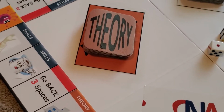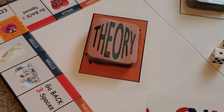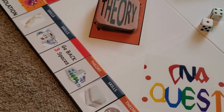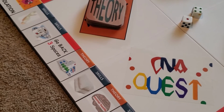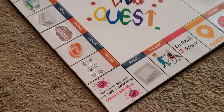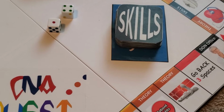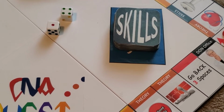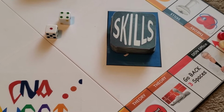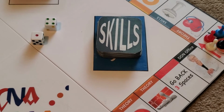64 theory cards, and this is just for one section of the nurse aide curriculum, the introduction to healthcare agency. So you'll get 64 cards. Other card decks are going to be available individually, so you can purchase those individually. And then right now I only have 40 skills cards made, but once I get the remaining skills cards, it'll probably be close to 80 skills cards.